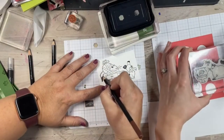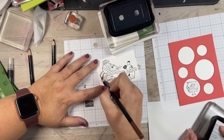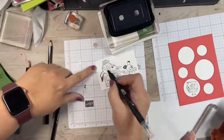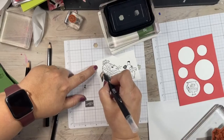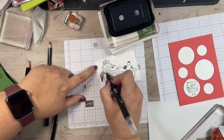I am taking my watercolor pencil and I'm going to add some color, and I'm going to use my blender pen, which is glycerin, to come back over it, and it's just going to, there we go, it spreads it out. I really didn't want him that dark, but that's how dark he's going to be. I really wanted him to be more like that.